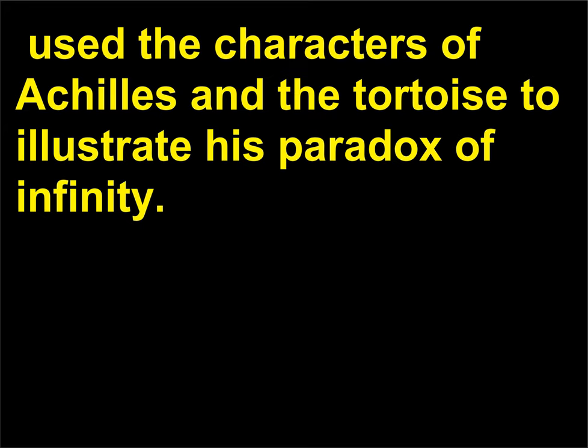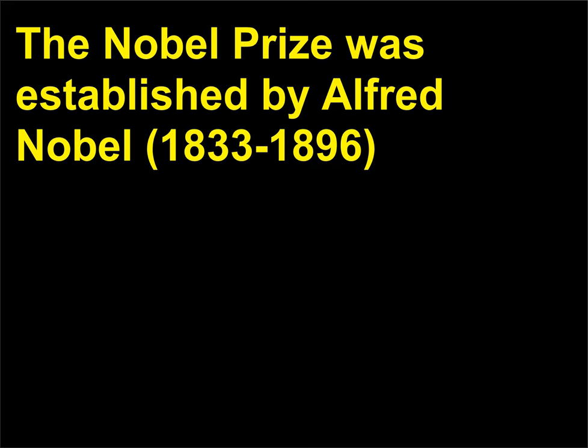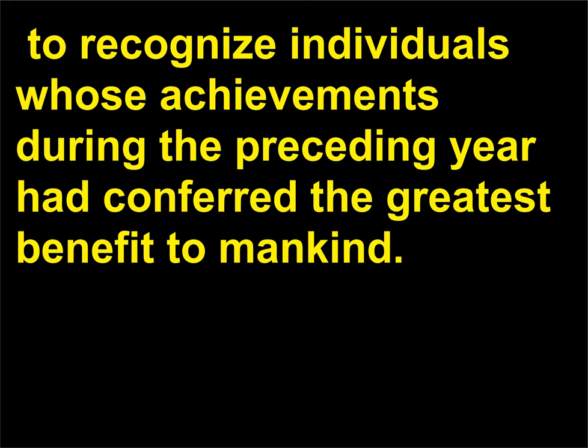When was the Nobel Prize first awarded? The Nobel Prize was established by Alfred Nobel, 1833 to 1896, to recognize individuals whose achievements during the preceding year had conferred the greatest benefit to mankind.